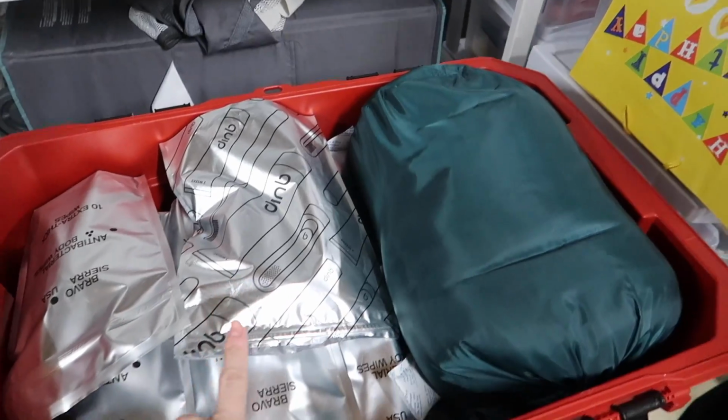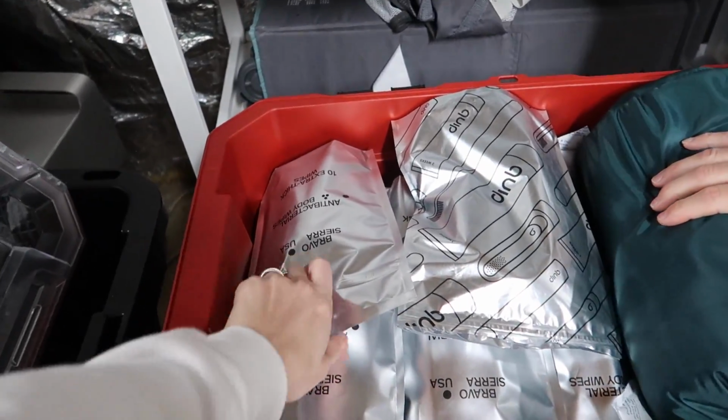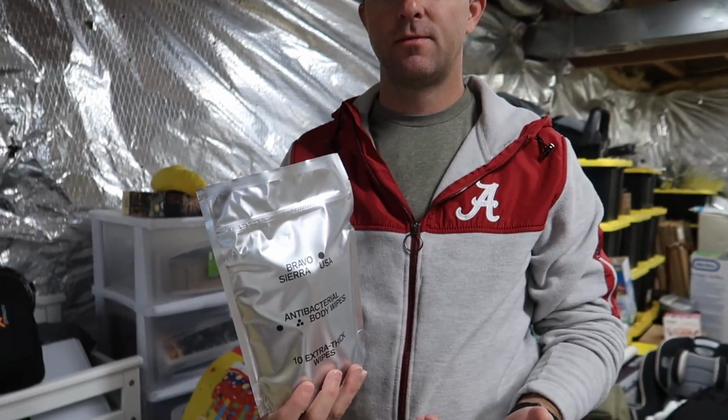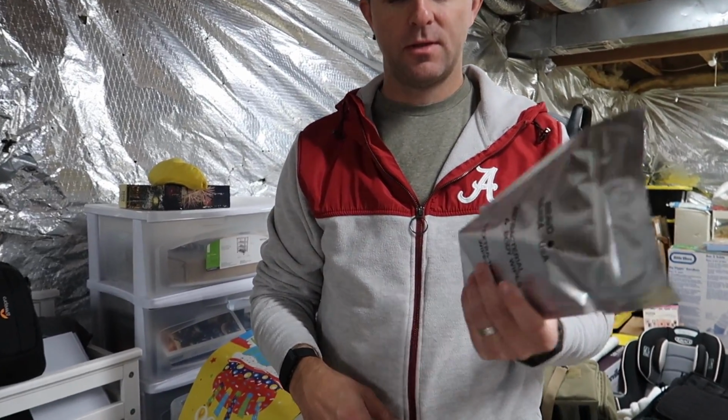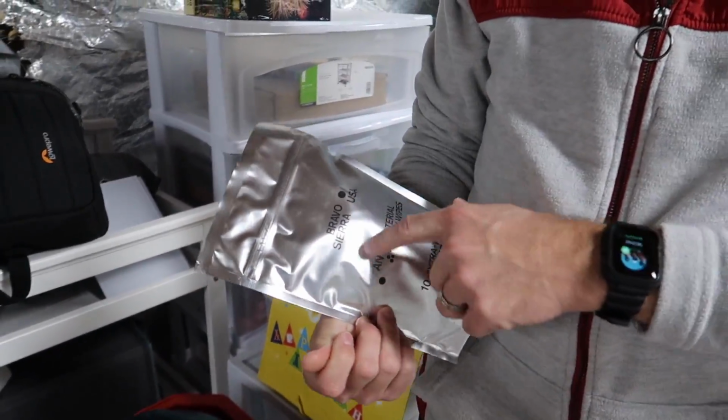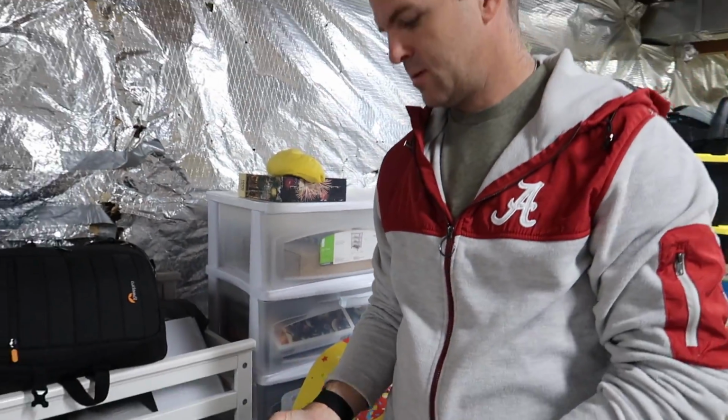We've got stuff like extra toothbrushes. These are, explain these. They're just body wipes. They're body wipes, so in case you don't have any hot water or anything like that, or no water, you need to bathe yourself. Yeah, these are antibacterial body wipes. So they're big giant wipes that you just wipe your body down. So I'll try to see if I can find Sierra, USA, find any of this stuff and link it for you guys.